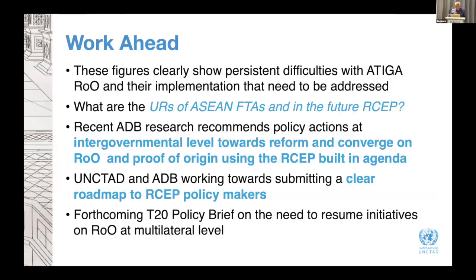Obviously there are other figures which we can discuss at a later stage, but the point is: what is the work ahead? These figures clearly show that even if the ATIGA has been there for more than a decade, we still have problems implementing it, and we have a low utilization rate. There is also the question of the utilization rate of other free trade agreements that ASEAN has signed with China and Japan, and what the utilization rate of RCEP, the newcomer, will be. These are the issues we are going to examine with ADB. If utilization rates are low, the final aim is to provide governments a remedy: a series of reforms on rules of origin and proof of origin in order to increase the utilization rates. That is the ultimate result of our research.